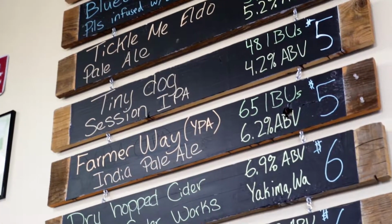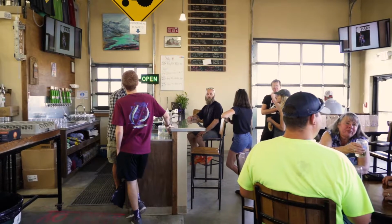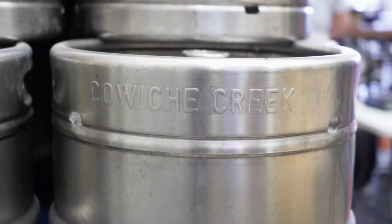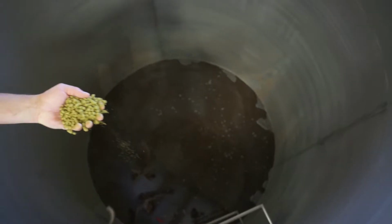So I looked at different recipes for different session IPAs, and some of them were kind of close, but I didn't like one thing out of each beer. I would do this differently. And we created a beer that was how we liked it. Simcoe heavy in that citrus and pine character. I love Simcoe. Our brewery's Simcoe heavy here.